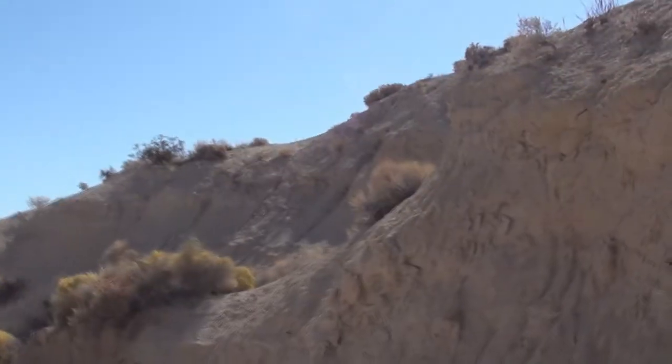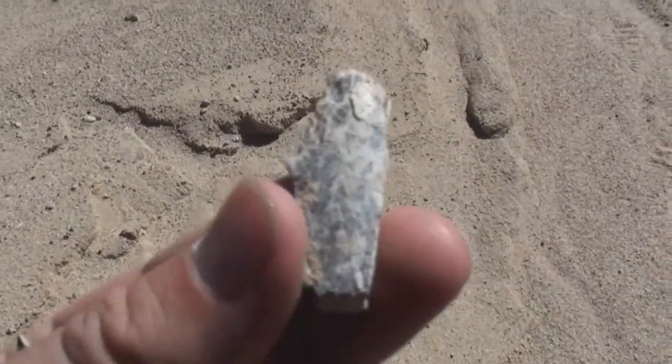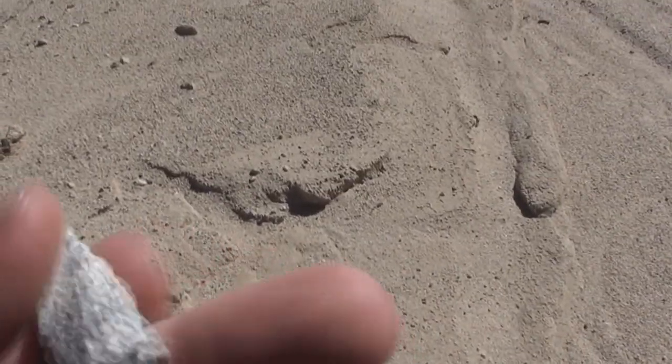And another hunk of bone. Still nothing, at least for me. I mean, there's just root casts everywhere, but nothing truly exciting to cross my path. Oh, well, look at that. A little hunk of bone in the wash. The problem is it's down here in the wash, so it really could have come from anywhere.